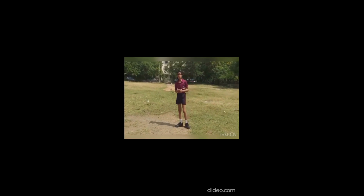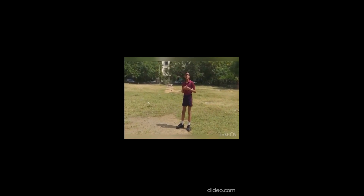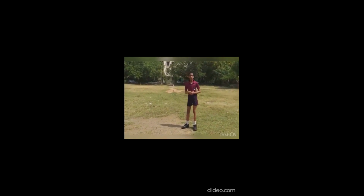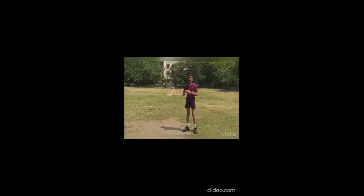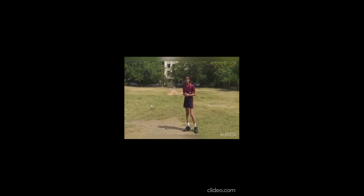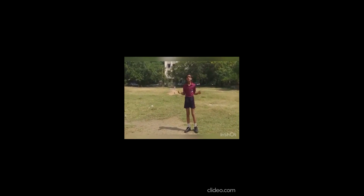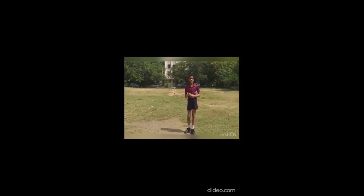Today I will tell you the importance of mathematics in our day-to-day situation. As you can see, there's a big garden behind me which is not very well maintained. If I ask you to grass this area, do you know how much it will cost or how do we calculate it? With some mathematical calculations, we can do that very easily.